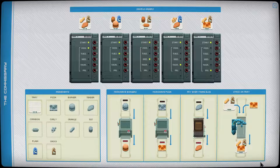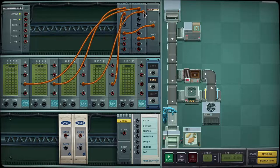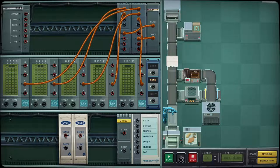So what days do we have? We have plain milk on Tuesdays and Thursdays, and chocolate on other days. So C goes to plain, sorry, yeah. For this day and this day, C goes to plain. For other days, it goes to chocolate. Oh, I haven't hooked anything up to these.